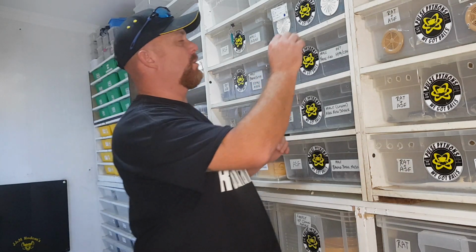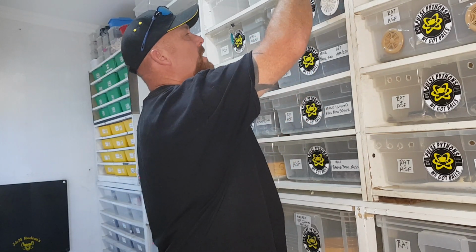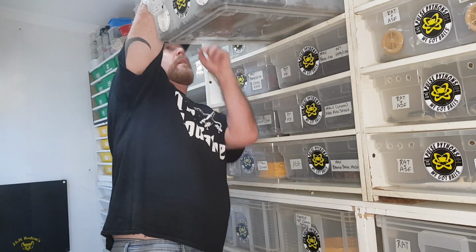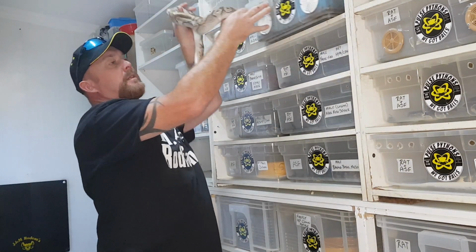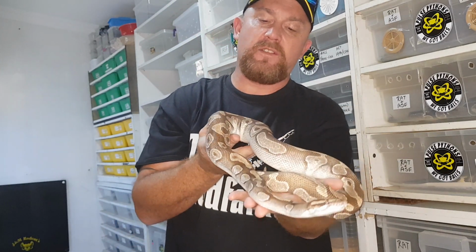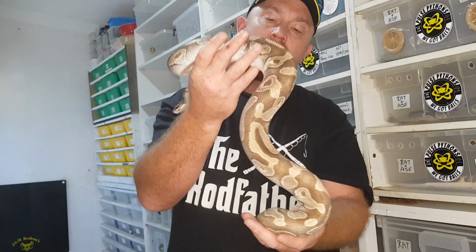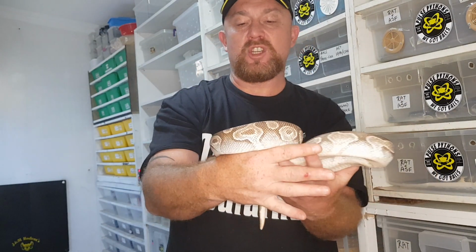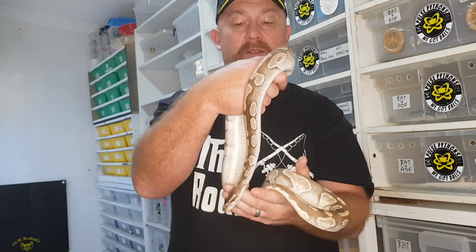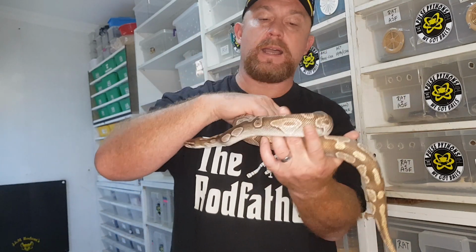Bella was mated to the Mojave Enchi. Let's see if he doesn't bite me. He's up at his water bowl. Right, so this is a Mochi. A Mochi is a Mojave Enchi, and his mother is also a visual green ghost. So he carries the genetics. He's 100% het green ghost. So his babies, if I'm correct, would be 66% het. So I'm hoping that one of his girls will hold the het.